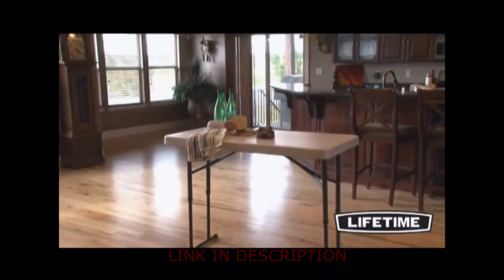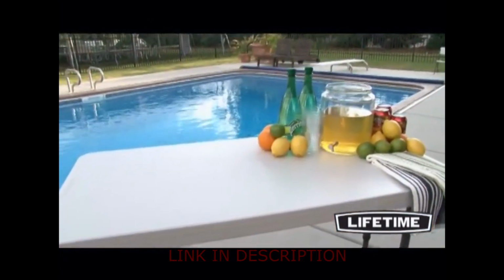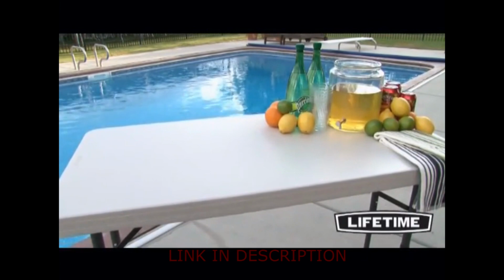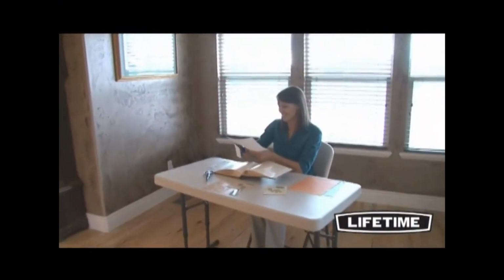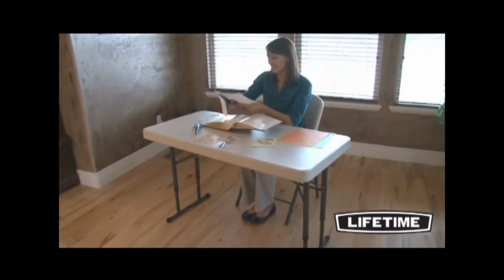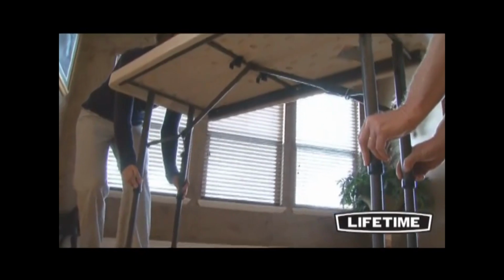As the world's leading manufacturer of high-density polyethylene folding tables and chairs, Lifetime Products has revolutionized the industry with our quality construction and innovative designs. The Lifetime 4-foot adjustable folding table is the perfect multi-purpose utility table. With three adjustable height settings, this commercial table is great for a variety of uses.